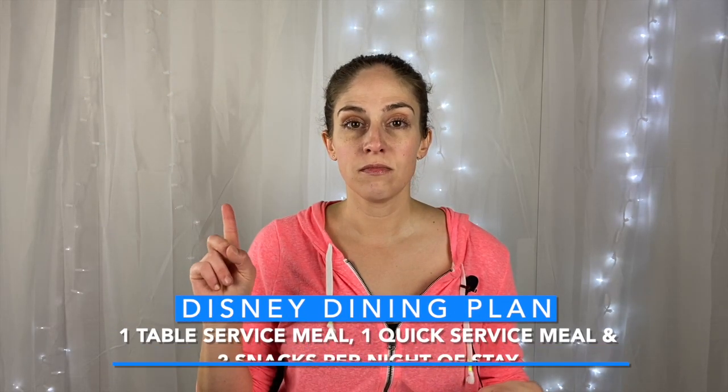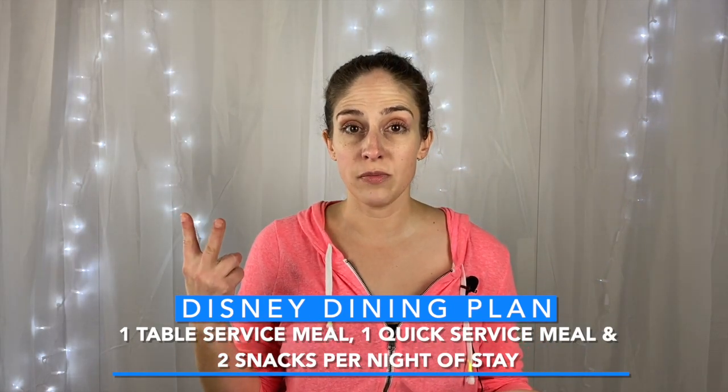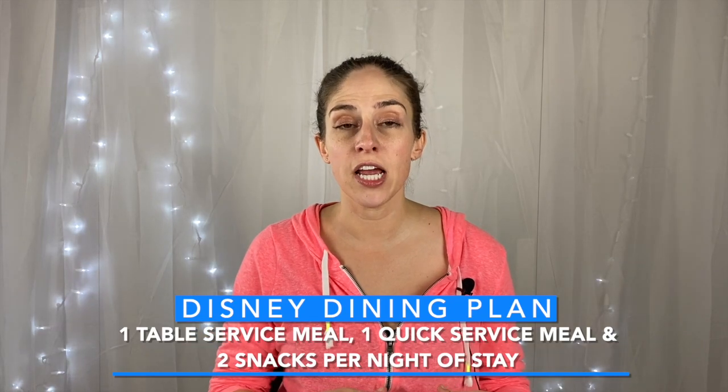Hopefully that makes sense. Moving on to the Disney Dining Plan, or Plus dining plan. Each person, again ages 3 and up, based on nights of stay, you get 1 table service meal credit, so you have 1 sit-down meal, 1 quick service meal credit, and then 2 snacks per night of stay. Again, it's pretty self-explanatory based on what I just said. So quick service, fast food type of restaurant, table service, sit-down restaurant.